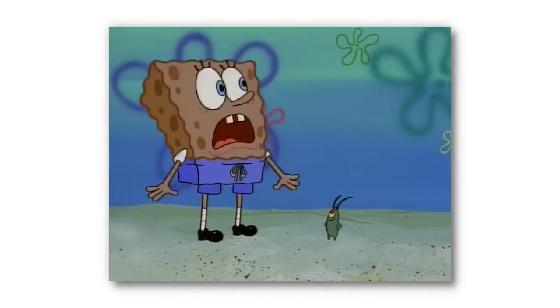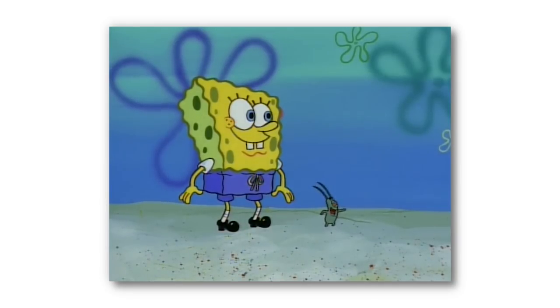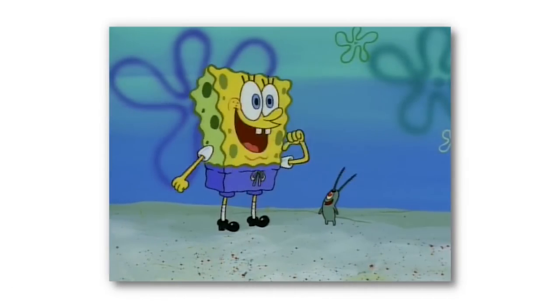Hot dogs! Yeah. Hot dogs! Look at that huge line at the hot dog stand. I'll do better than that.